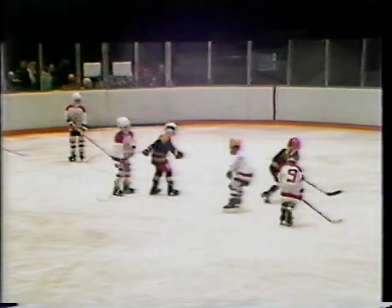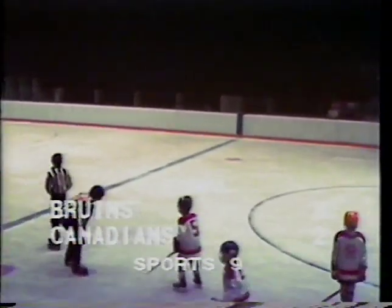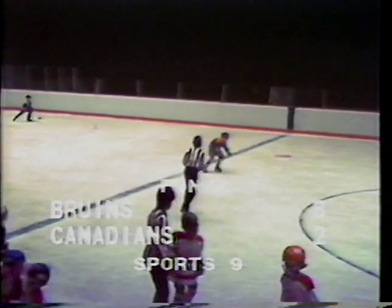Back into the Canadians, or the Bruins zone rather. 11 seconds, make it 10. Held in by the Canadians, that's number 9, Jeff Driscoll. Into the corner to the left of the Bruins goalie. As the clock winds down. There's the siren. Ending the third period and the game. It's the Bruins 8, the Canadians 2. That's a final on Sports 9 of this full ice Mite Division game from AkSarBen Coliseum.